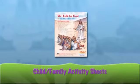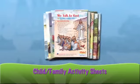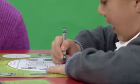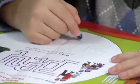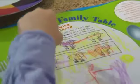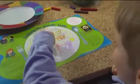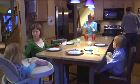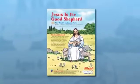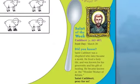At its core, Allelu's philosophy and methodology come together in the one-of-a-kind child-family activity sheets. These 28 interactive activity sheets are designed to be worked on in class and then brought home to share with the family. These colorful, cleverly formatted sheets provide both structure and support to positively reinforce family rituals while initiating discussion and growth in faith. The activity sheets include scripture, prayer, and a saint in every lesson.